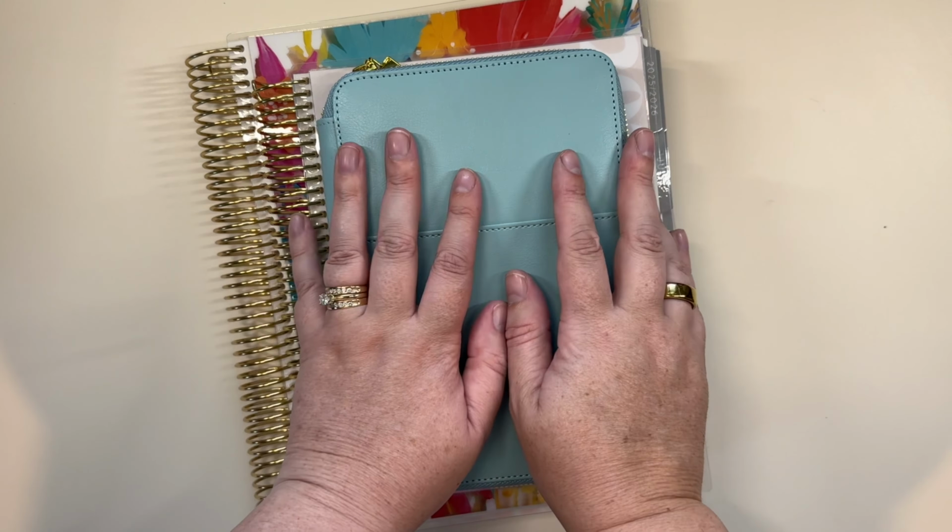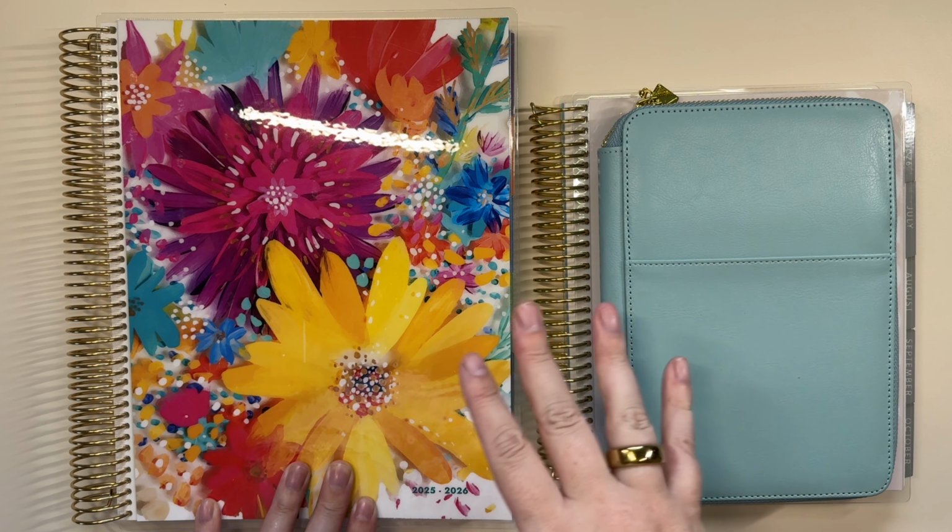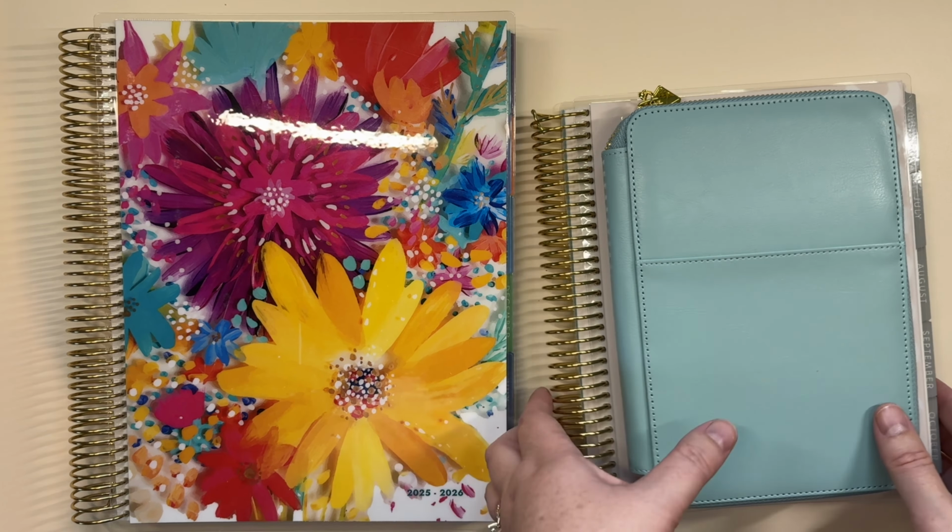I'm so excited to share this with you. It's one of my favorite things from Erin Condren. I just have this stuff out because I want to see how the accessories work in this larger planner, but let's dive into the teacher lesson planner.